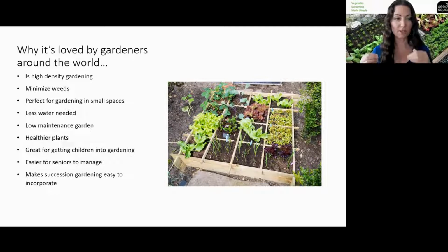So another perk to square foot gardening is that less water is required. Now, that's partly because of the soil mixture that Mel has come up with. And then it is also partly because as your plants get a little bigger, the canopy of the plants shades the soil, and then you don't get all the water evaporation that you might otherwise. So you use less water. So all of this ends up creating a low maintenance garden for you, because you're not having all these weeds to deal with, and you're not having to water as frequently.